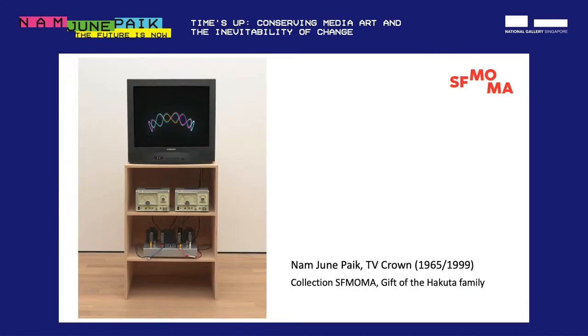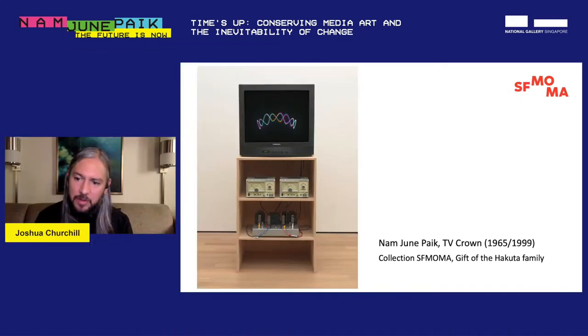The information so generously provided by CT Louis and the experience gained from undertaking the project deepened our understanding of the work, and it will now permanently enter the artwork's documentation record and may someday be the source for another extensive conservation treatment, whether it's CRT technology or not, as long as the knowledge to repair it is still around. That concludes my presentation on the technical conservation of TV Crown.